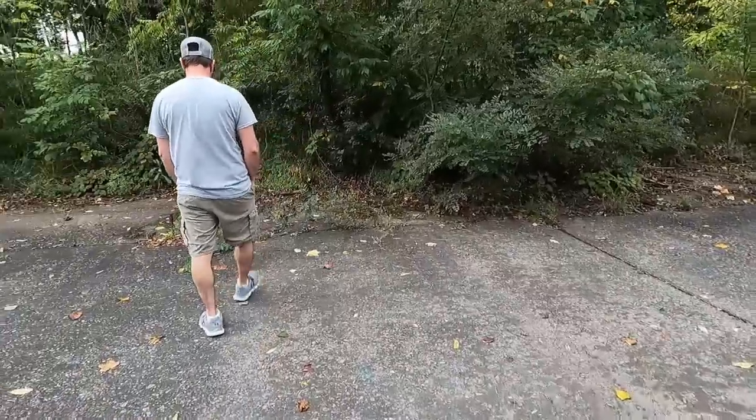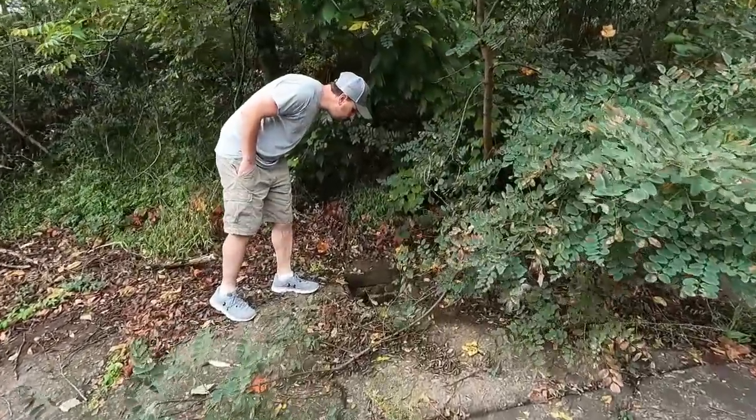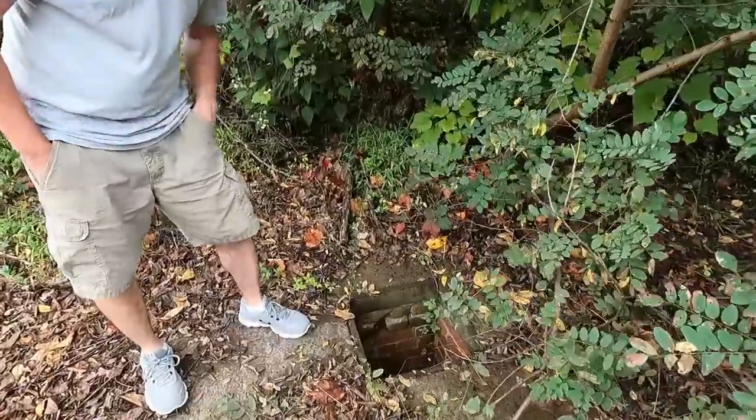Oh, what's this hole? Oh, he found another hole. Found another hole. It's bricked. Yeah, it's got a drain.